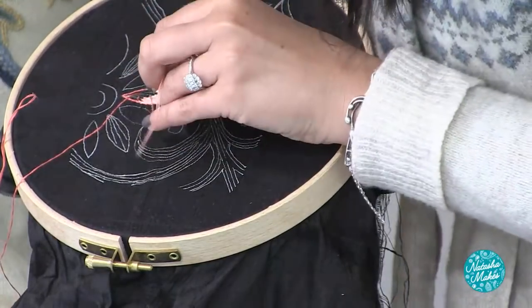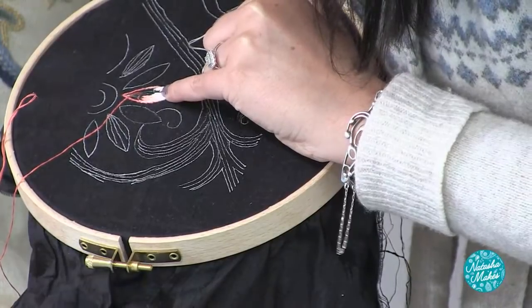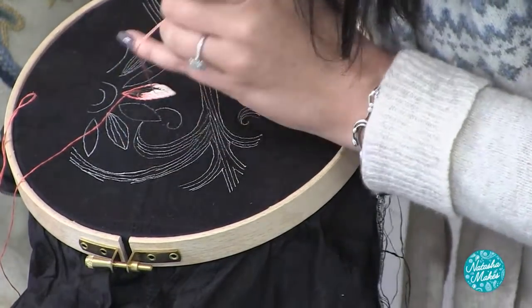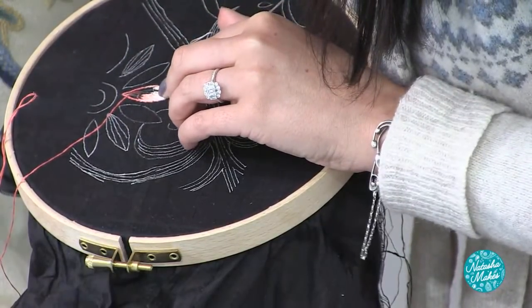So you can see I'm just working down, and again, because the height at which you're coming up is really irregular. The more irregular you can make it, the more that blending point looks natural. Nice. With the colour, it really blends together.